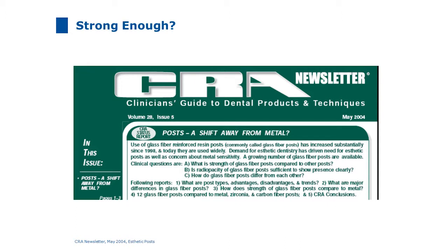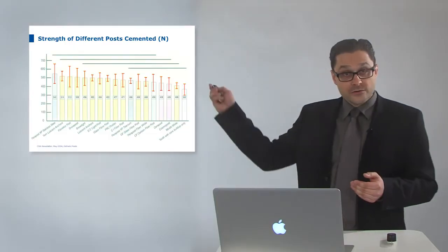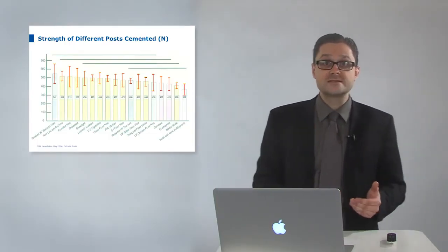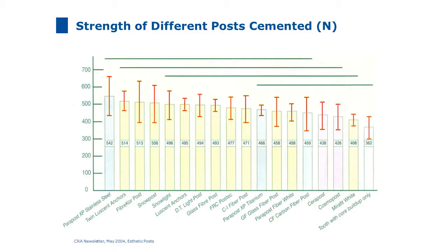CRA is a very well-known independent testing institute in the USA you can rely on. In one of their newsletters, they focus on this topic. The result: in this graph, we can see the strength of different posts embedded, cemented with a core build-up material. And we see there are no statistically significant differences between the strength of a metal, titanium, a carbon, a zirconium and a glass fiber post.